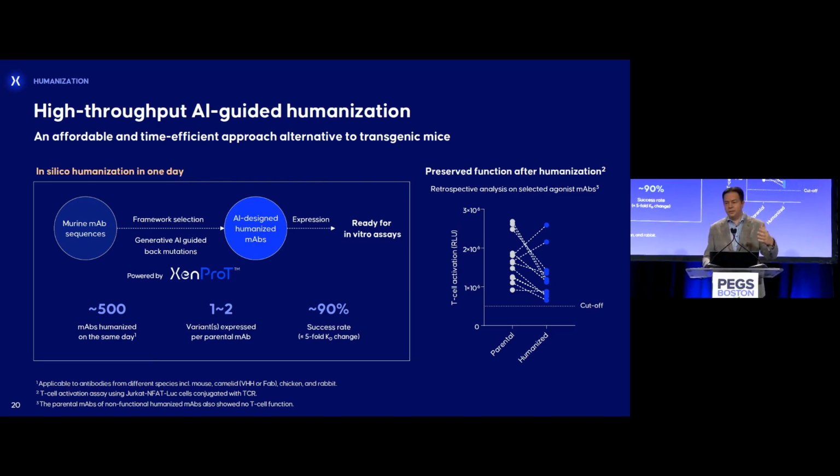And I think one of the most interesting things about this platform is that it works across species. So you can do immunization for mouse, rat, rabbit, camelid, and then as soon as you get those hits, they all go into humanization together and then can all be characterized together. So it really increases that head-to-head nature of putting antibodies from different species up against each other and letting the best come through.